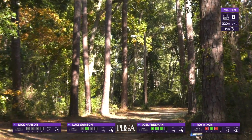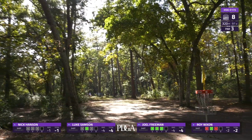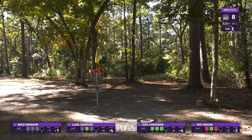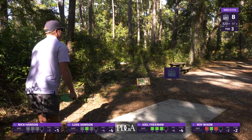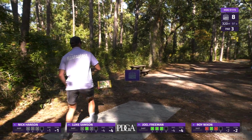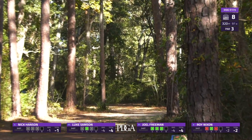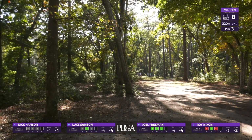Joel here going with, I believe, an overstable mid or putter. And being able to throw the mid is pretty ideal on this one. It keeps you from getting off to that left side. And he snuck through there a little bit. This is more the intended.